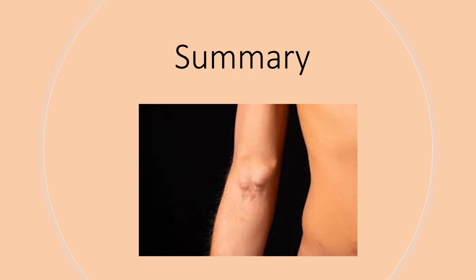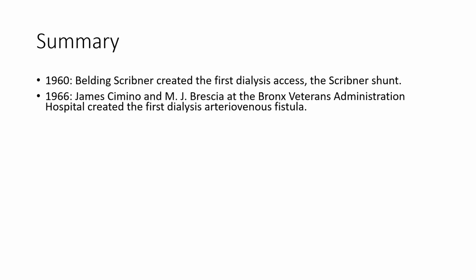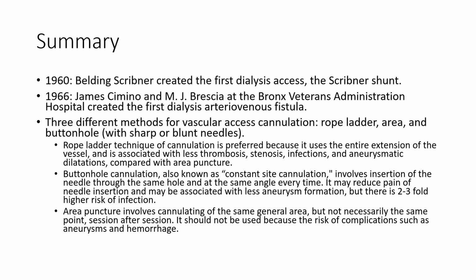Okay, time to summarize what we've learned. There was no chronic dialysis before Belding Scribner, a nephrologist at the University of Washington here in Seattle, developed the first dialysis access, or the Scribner shunt. And there was no cannulation of access required until James Cimino and M.J. Brescia at the Bronx Veterans Administration Hospital created the first dialysis arteriovenous fistula in 1966.